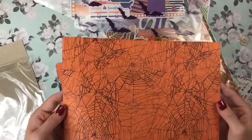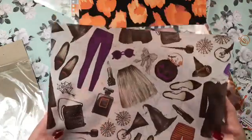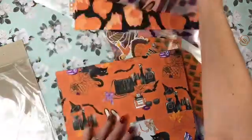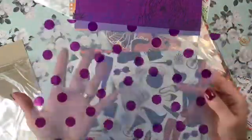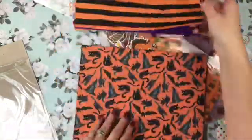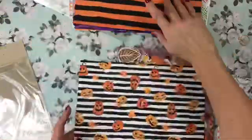And then you get your designer paper, front and back. You get this. This is vellum, sorry. And then you get this one as well. And then this designer paper, front and back, beautiful. This one. This one. And this one. So you get a lot in those kits. That is a lot of stuff, y'all.